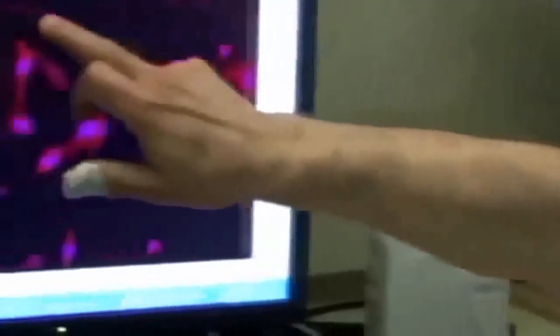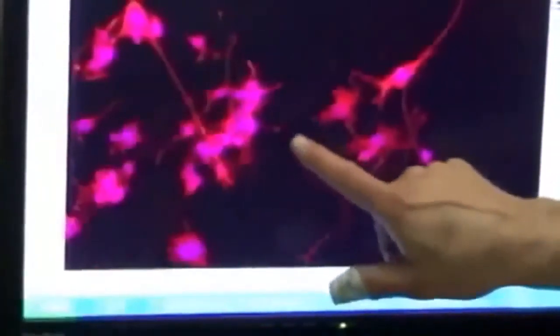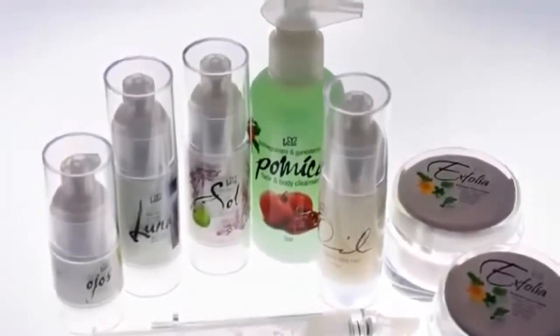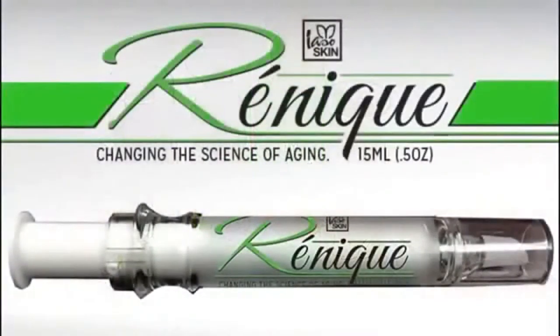Over the last decade, there have been remarkable scientific discoveries that have helped us understand and combat the aging process. These breakthroughs have mainly to do with the signaling that occurs within our skin and how we can actually reverse the aging process by re-signaling the working cells of the skin to behave young again. Nothing exemplifies that vision more than the newest addition to our Iaso skincare line, Renique.